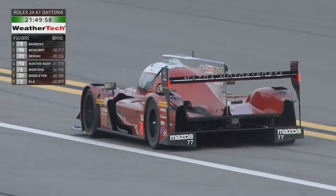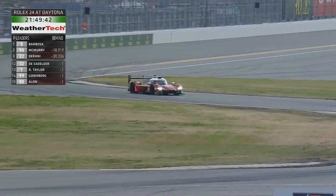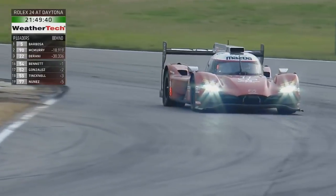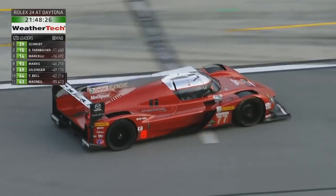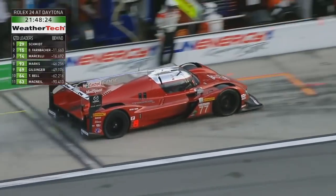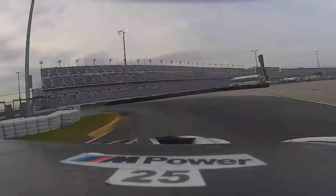Meanwhile, is this another problem for one of the Mazdas, Jeremy Shaw, the 77 car this time? Oh, it's got a right rear puncture. Right rear puncture on that car, so just more ailments. They were all set a few minutes ago, so lots of dust coming up at the back there, but they're refueling.